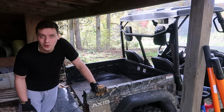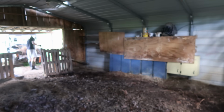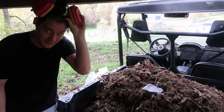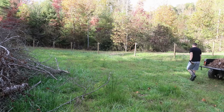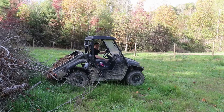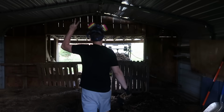Yeah, back this bad girl up about as far as she would go. We're making a little progress. It's hard to tell, but we are, I promise. We got load number 1 in the books. Ready, set, go! Load 2 in the books.